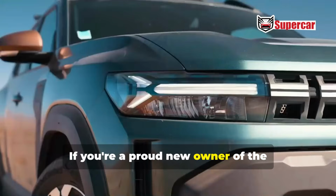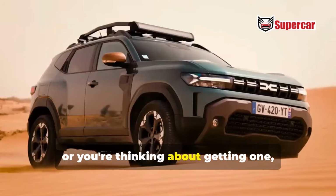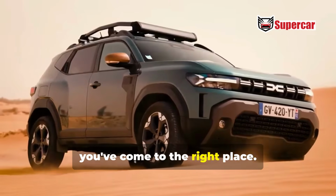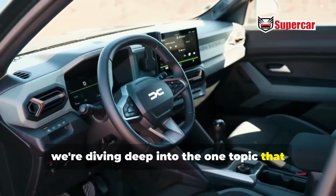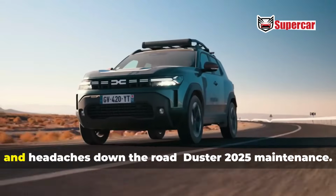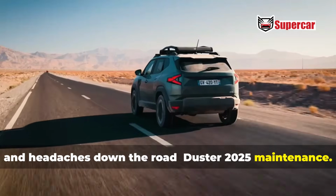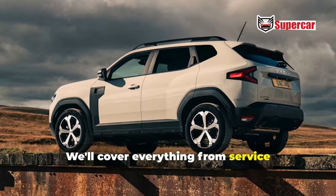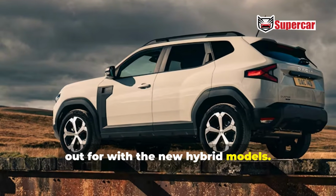If you're a proud new owner of the stunning 2025 Dacia Duster, or you're thinking about getting one, you've come to the right place. Today we're diving deep into the one topic that will save you money, time, and headaches down the road: Duster 2025 maintenance. We'll cover everything from service schedules to DIY checks and what to look out for with the new hybrid models.